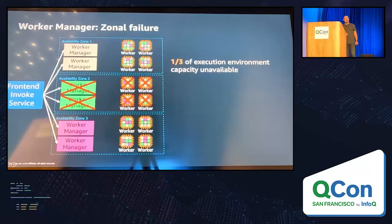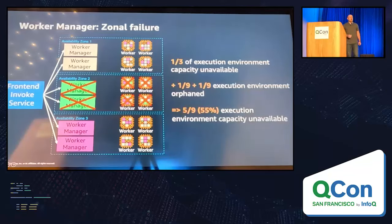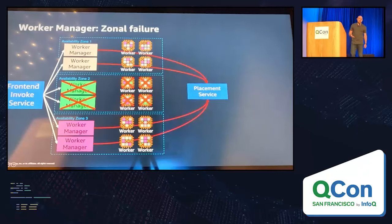Let's look at the production region. In the case of an availability zone event, we generally expect that we will lose one third of capacity, which resides in this availability zone, and the remaining availability zones will scale to compensate. Because Worker Manager tracks sandboxes in multiple availability zones, the real impact would be worse. We will lose capacity in healthy AZs as well, because it was tracked by unavailable Worker Managers. The compound impact can be quite large, and it's not acceptable.